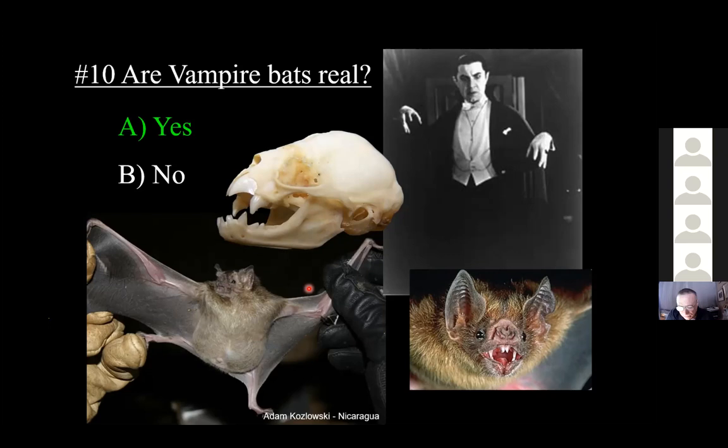And then instead of sucking the way Hollywood portrays, they'll just lap up the blood as it comes flowing out. Now, the picture here in the lower left is actually a female vampire bat. I caught this in Nicaragua when I was doing some rainforest seed dispersal work down there. This particular female was full of blood when we caught her in the mist nets. You can see she's got this big belly going on here.